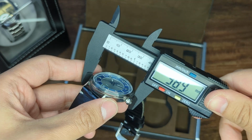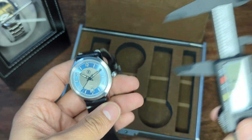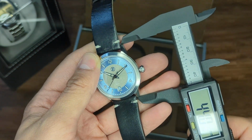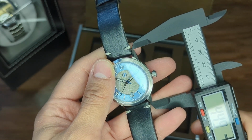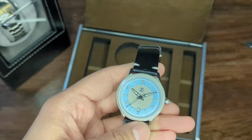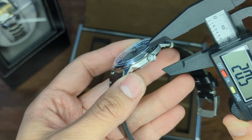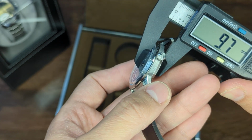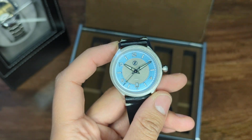When we're talking about dimensions, we're talking about 39 millimeters diameter, so a little bit on the contained side. We're talking about 44 millimeters. Actually, it should be 45 if I'm not mistaken. Yeah, still getting around this one. Almost 45 millimeters of lug length, 20 millimeters lug to lug. And the webpage states 8.7 millimeters without the glass, which is definitely true, but I'm curious to see, with the glass we are at 9.7. So yeah, definitely on the thinner side.